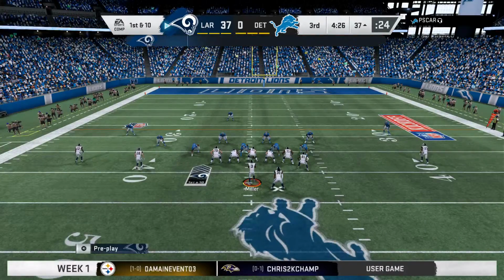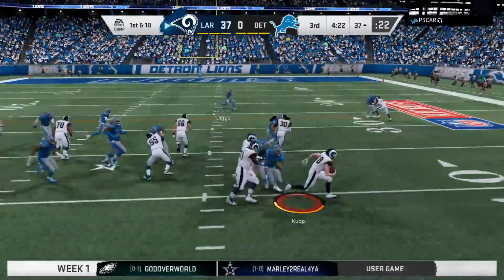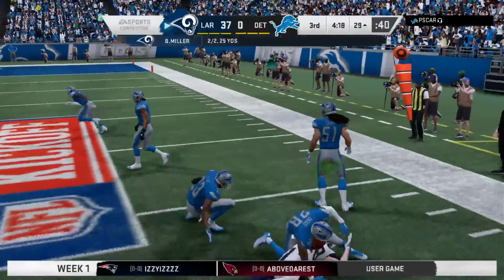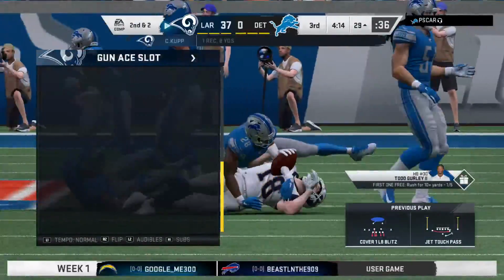Line of scrimmage, the 37 on 1st and 10. This will be stopped about 2 yards shy of the marker. 8-yard gain, 2nd and 2.